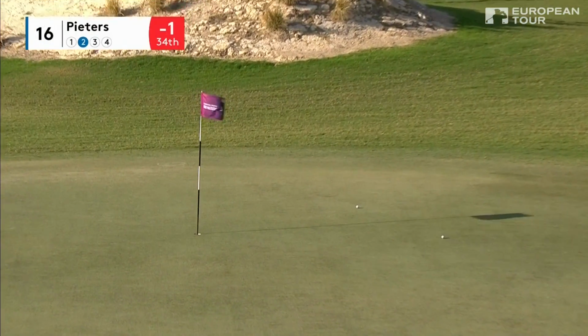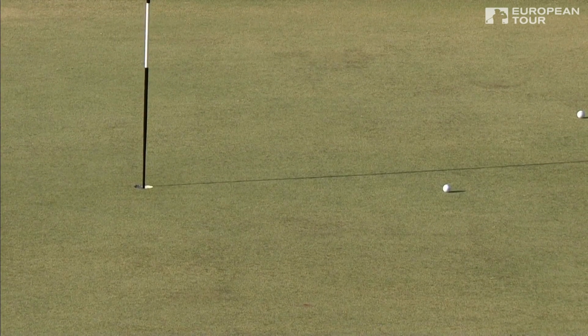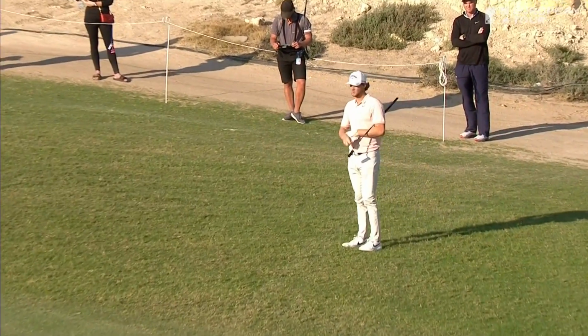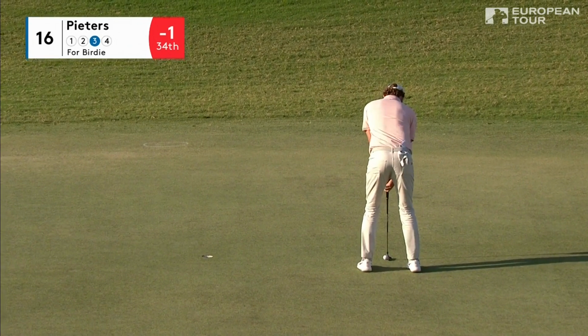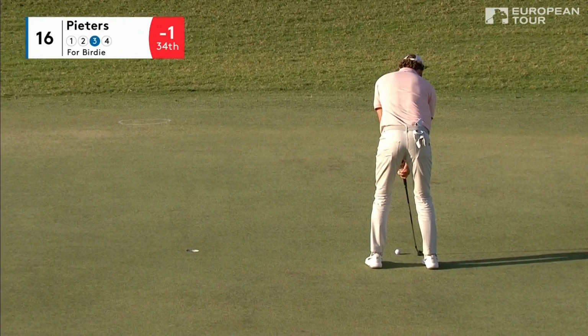Thomas Pieters not wasting any time. Up he steps, keep going. Just the wind putting the brakes on there for the Belgian, so he'll have that for a 3, for birdie, at the 16th. It's been gusting all afternoon, but now it's staying consistently blowing hard.